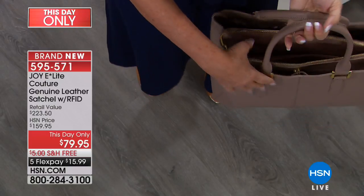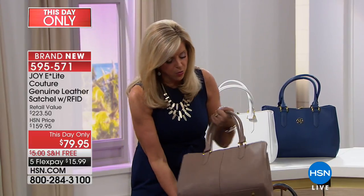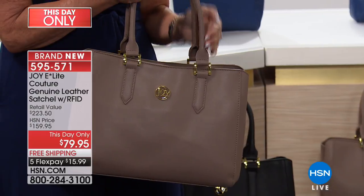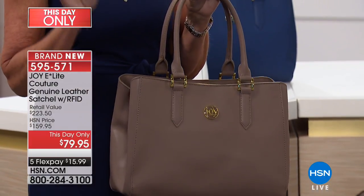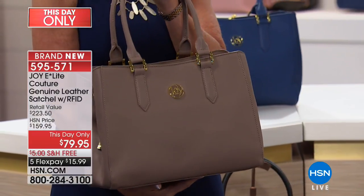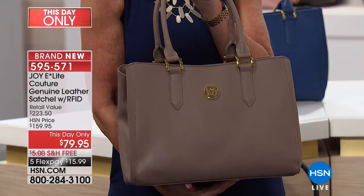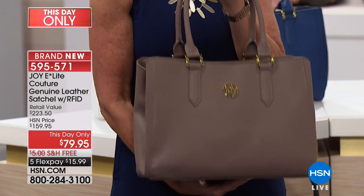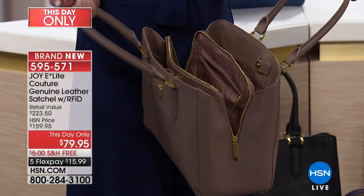The satchels that the designers Shannon mentioned, none of them have that RFID blocking. No, they don't. Look at how gorgeous the barrel handles, the rolled handles here. Lightweight, genuine drum-dyed leather. It's an elite couture satchel. I'm calling it the ladylike satchel. Yes. It is so gorgeous. This is the bag that will take forever classic.